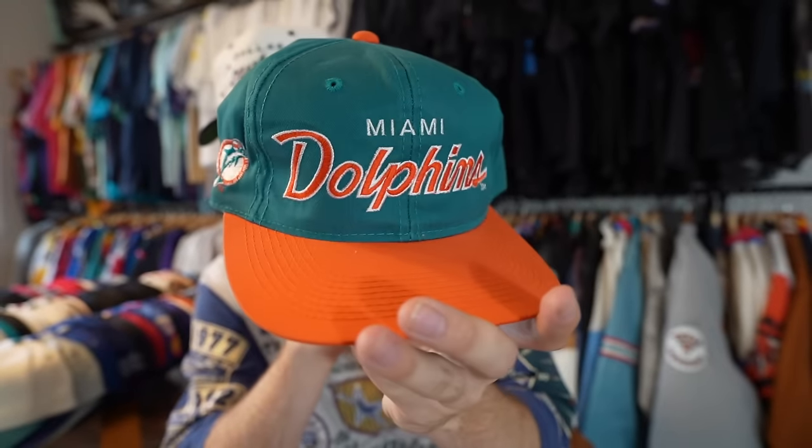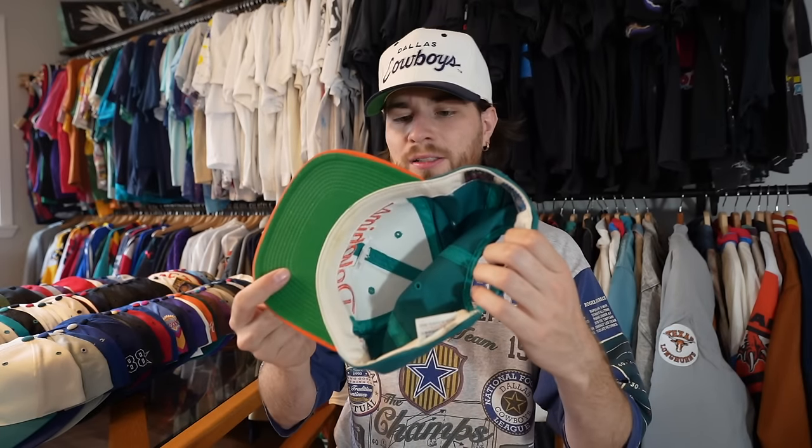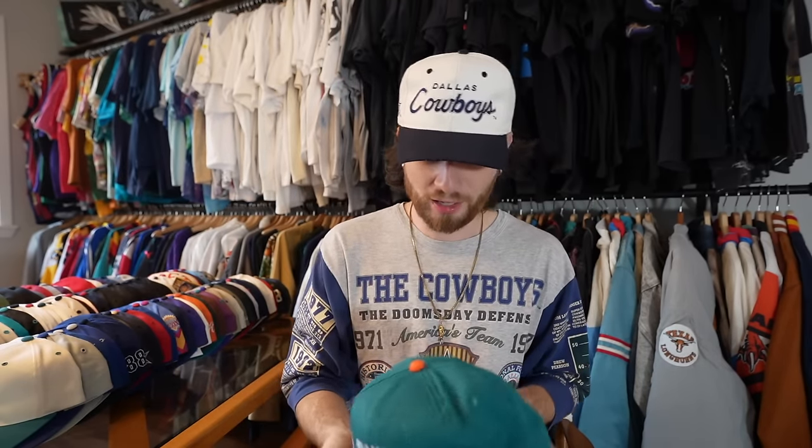Another one. Script! This is Sports Specialties. Now, this feels like it has more wool incorporated than this one, so that's why I prefer the more wool tops, the wool domes, but hey, that hat's clean.